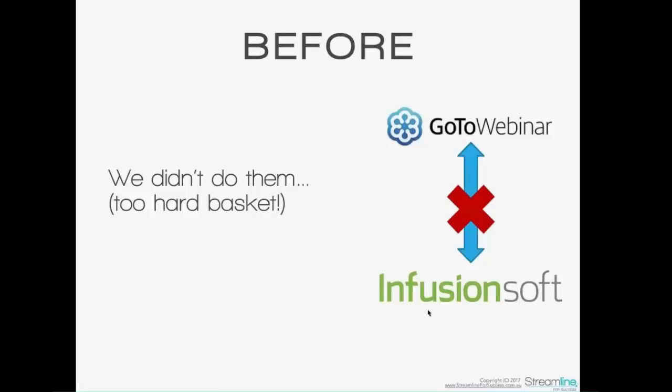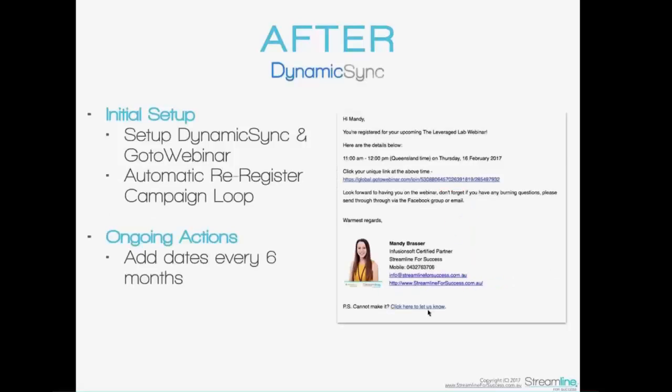We didn't do it. So after we'd set this up, we did the initial setup, and we implemented this about 2 years ago, and we used Dynamic Sync and GoToWebinar. And this campaign is basically a loop, and it's possible because of a particular feature in Dynamic Sync. But what happens is we automatically register people into the webinar.